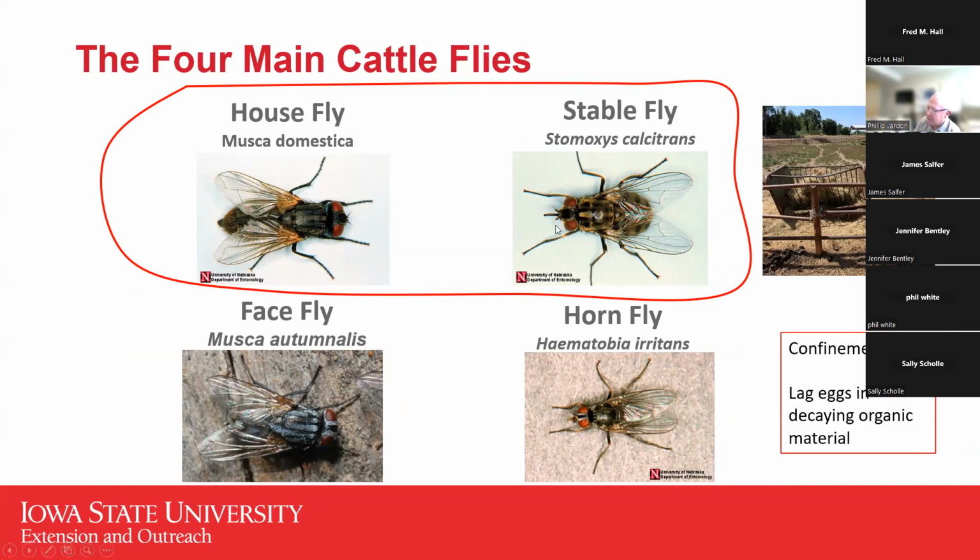And the picture here of this hay feeder, this is kind of the classic spot that we see stable flies living in. They love the decaying feed, and they really like it when it's mixed with a little bit of urine and feces. This is stable fly heaven right there.